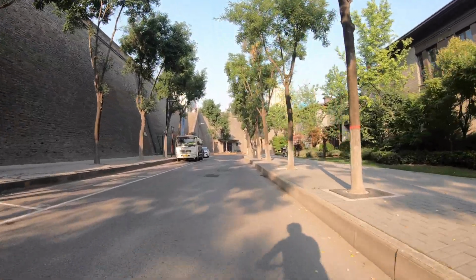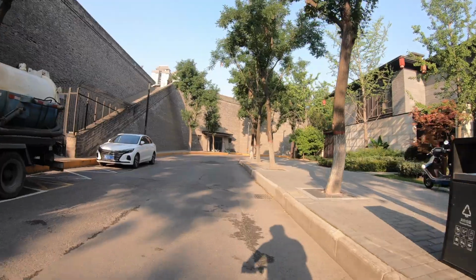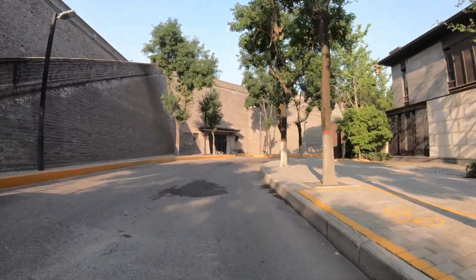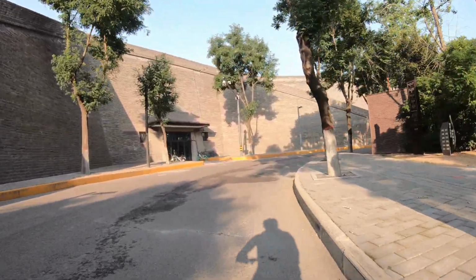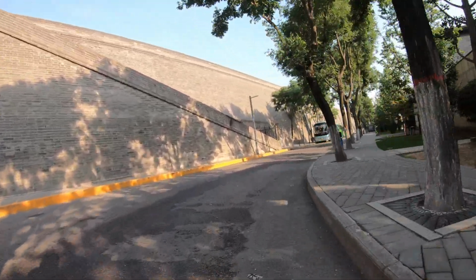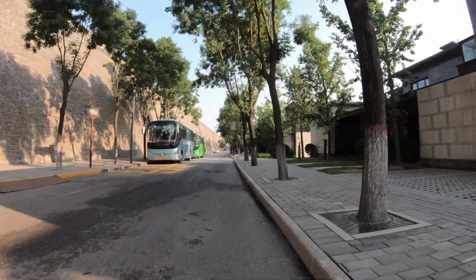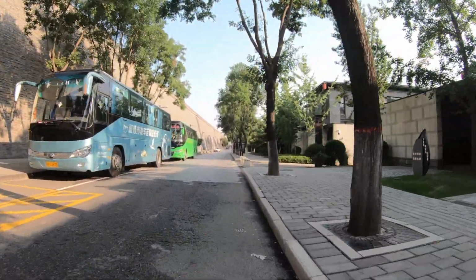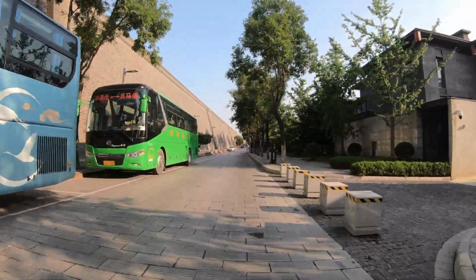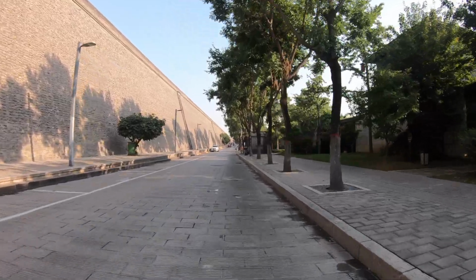Finally we reach the east wall, so all we're going to do now is head south and then follow the south wall back to the south gate, and then we're finished. It's quite quick actually. The sun is brutal. I just stopped for a quick drink of water there, and as soon as you stop and get off the bike, the sun is so hot on my back.